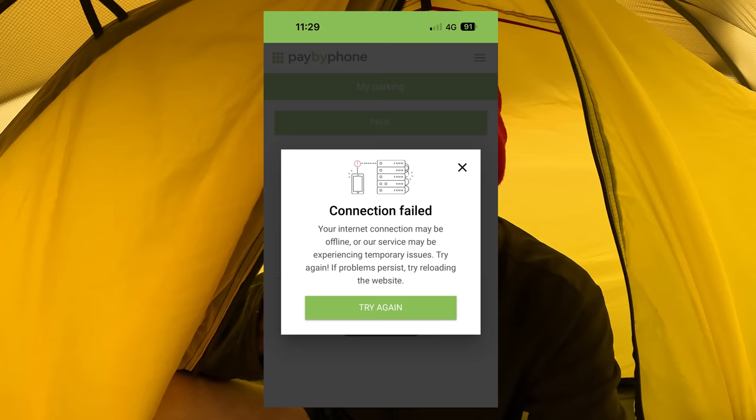So I go to pay. It's one of those pay by phone website machine things. I went online. It said something about connection failed. I'll put it up on screen. You'll see it. We're about 11:30 this morning. So then I thought, right, I'll just park the car. I'll make a note of the number on the machine. Half an hour later, it got to like 12 o'clock.